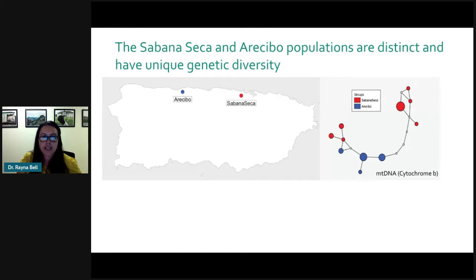And so in the case of the coqui llanero, we have 11 unique genetic sequences in our data set of 27 frogs, 7 sequence types found in Sabana, the red ones, and 4 found in Arecibo, the blue ones. None of these sequence types are shared between the populations. And so this is already a promising sign that there's genetic diversity within each of the populations and that there's unique genetic diversity within each of the populations.